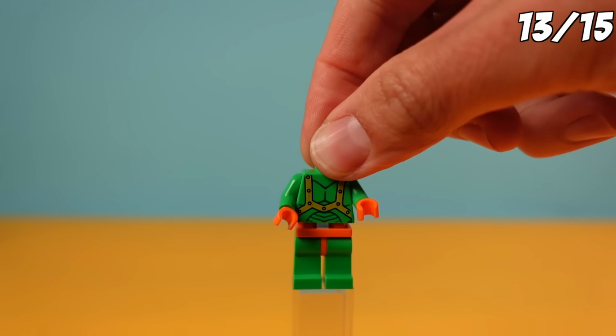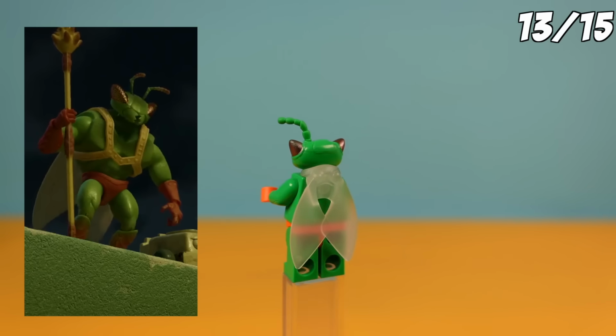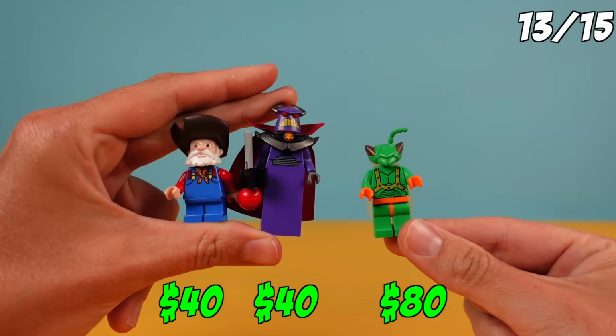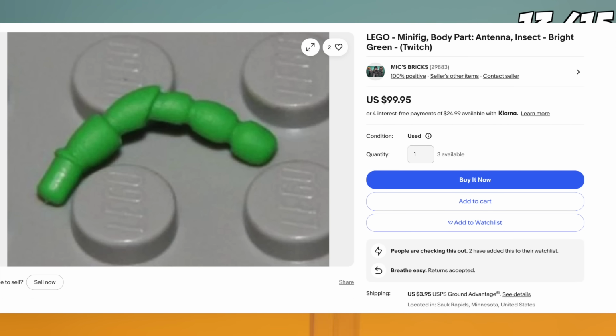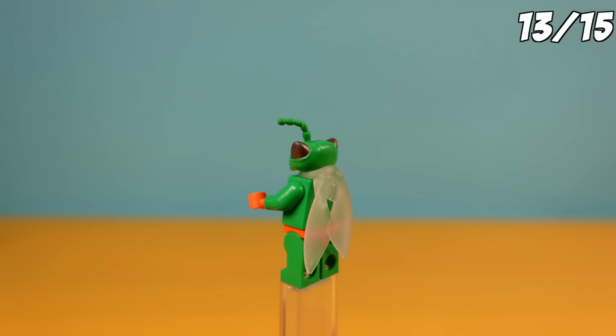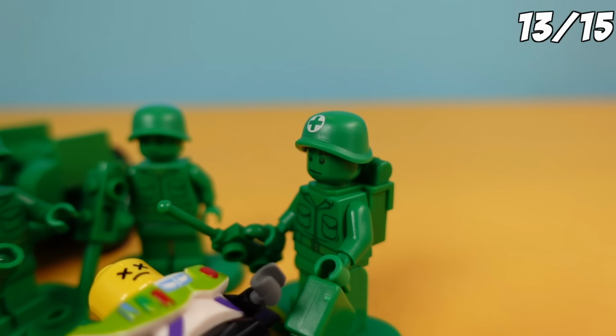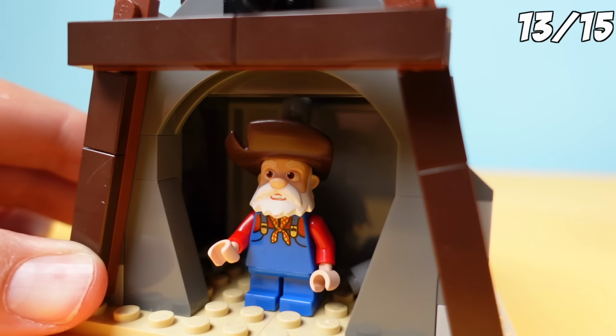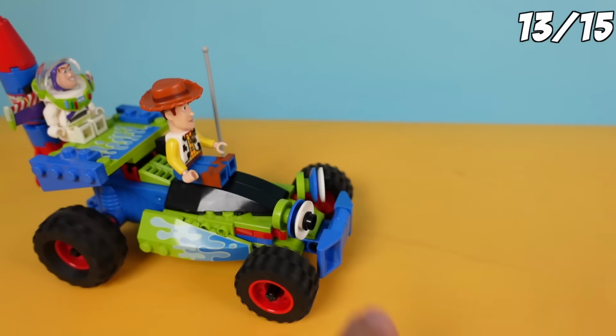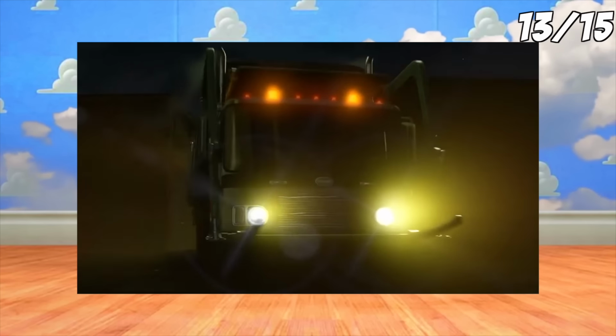It also includes the character Twitch, which I would have never guessed as the most expensive Toy Story minifigure. Unfortunately, I'm missing an antenna. Wow. I guess let me know if anybody has an extra. I kind of got cooked on some of these sets considering the condition, but they're kind of hard to find 100% complete because it's Toy Story. These got played with a lot. And we still have 2 more sets.